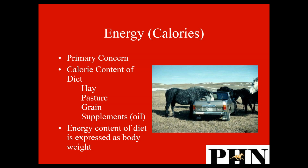Look at what hay they're feeding. Do they have access to pasture? And if we're breeding early in the season, then probably not, because there's no pasture available. What grain are they feeding? Are they just doing a local meal mix? What's the calorie content of the grain?